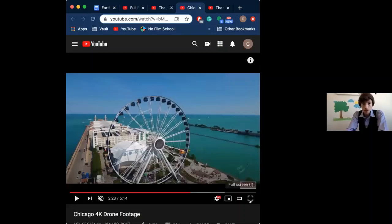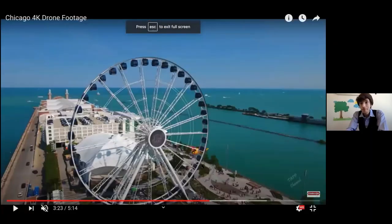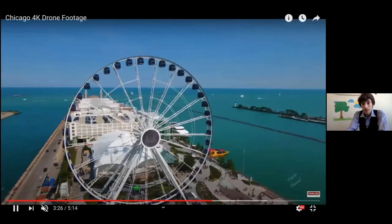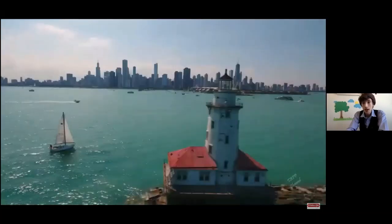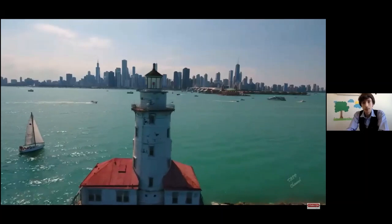I have a video here. Let me screen share this one more time. Now, here is a video of Chicago's lake. This is the Ferris wheel. This is at Navy Pier. Let's watch. It looks so fun. That's a boat on water. That's the whole lake in Chicago. It's where you live. You live in Chicago.